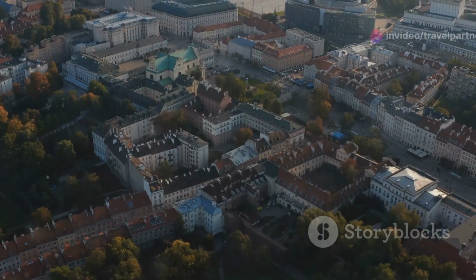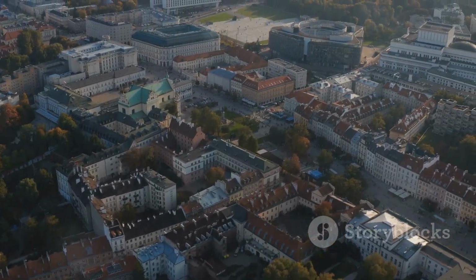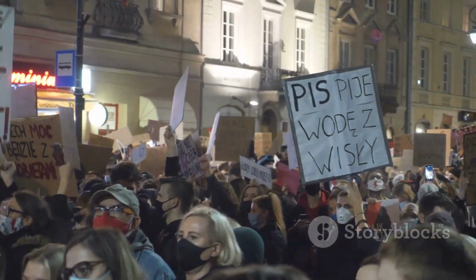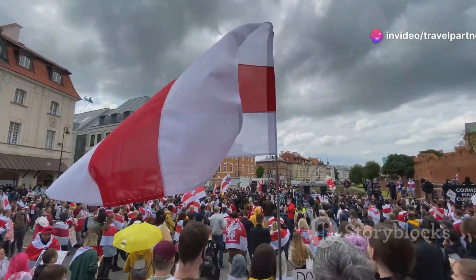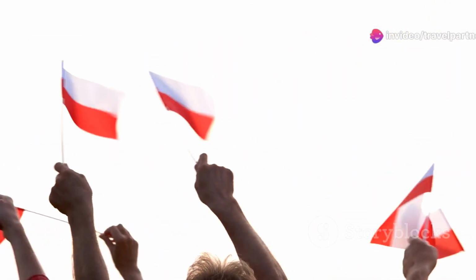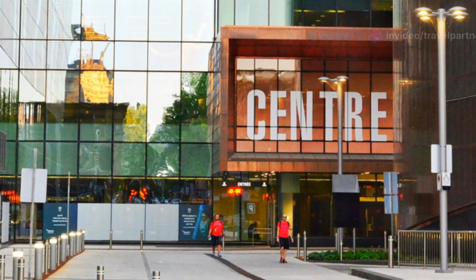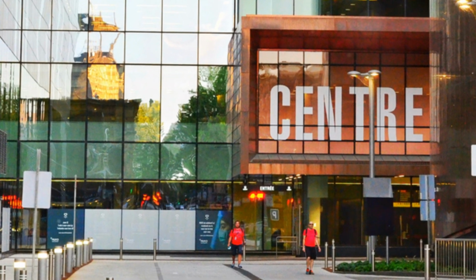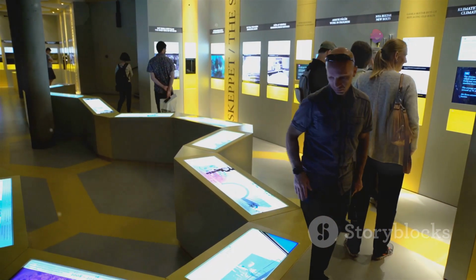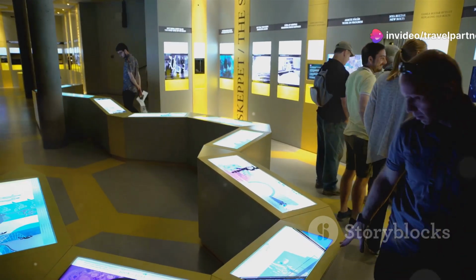All right, let's shift gears and talk about something that happened right here in Gdansk that changed the course of history. I'm talking about the Solidarity Movement, a peaceful uprising that helped bring down the Iron Curtain and pave the way for a free Poland. And the epicenter of it all? The European Solidarity Center. This place is more than just a museum. It's a living, breathing monument to the power of the human spirit.